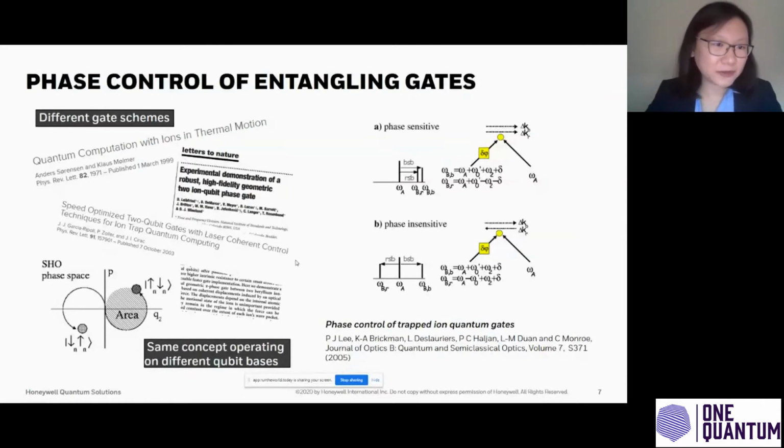And it took a few years to understand that all these different gate schemes are based on the same concept of applying a spin-dependent force to entangle the qubits. They look very different in what they do to the qubits, but only because they apply the spin-dependent force on different qubit bases. If you just convert your bases from your typical 0 and 1 to some X or Y bases, then the physics is all the same.